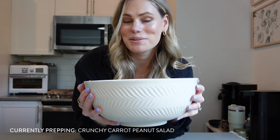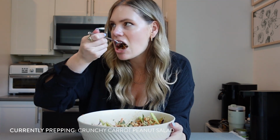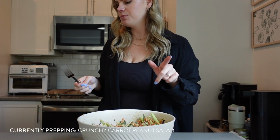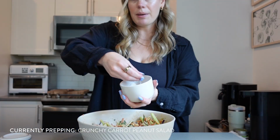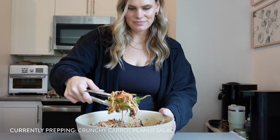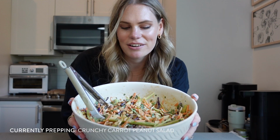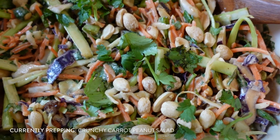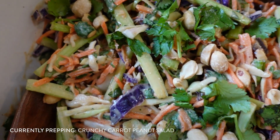Yum. All right, we have to do a taste test. So crunchy. This is so good. I think I'm gonna add a little bit of salt now that it's all been mixed. Probably just like a 1/2 teaspoon. So happy with how this turned out. I'm definitely gonna do the rotisserie chicken on top. It just sounds delicious. This would also be so good as a wrap. So you try that too.